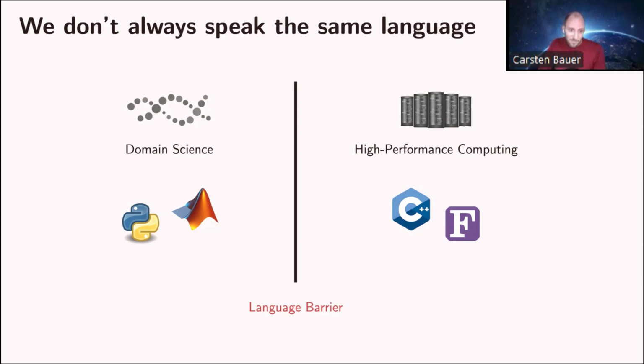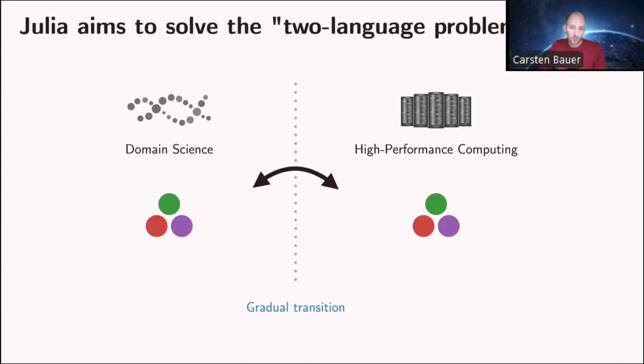On the one hand, domain scientists lose out on performance that they could perhaps rather easily get, so their codes are running unnecessarily slow. On the other hand, it's also very difficult for them to transition to HPC, to become HPC enthusiasts or maybe contributors to an HPC library, because of that language barrier. And on the other side, HPC might also lose out on some of the features that these other languages have, interactive HPC as a buzzword, or maybe there's something to be found there that could be interesting in HPC in itself. And Julia, the Julia programming language that is, aims to solve exactly this two-language problem.